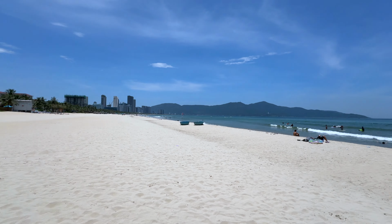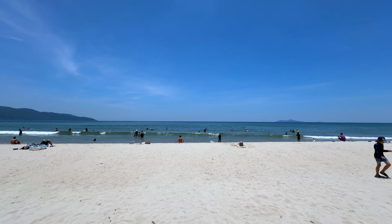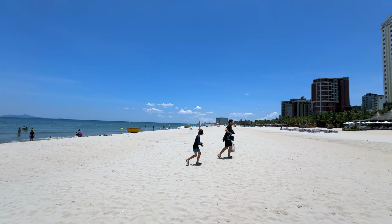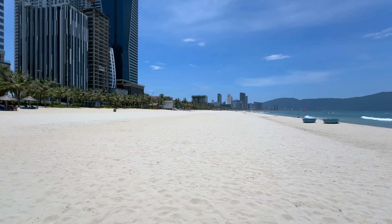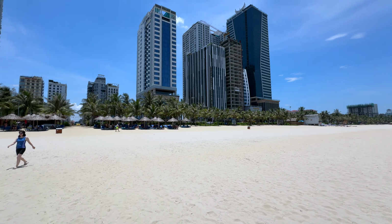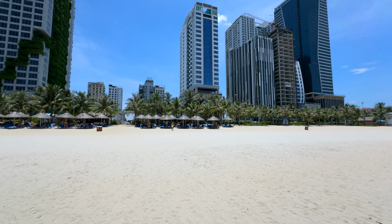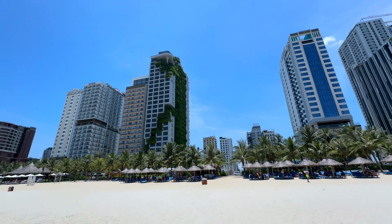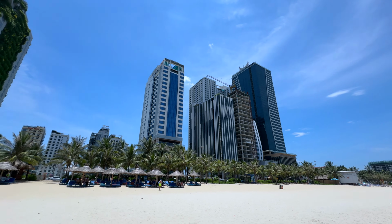That's the lovely beach, and that's the beautiful sea. Great. Welcome to Da Nang. So, let's go in the shade and check out on the other side of the road, I think. Lovely hotels. Beautiful views.